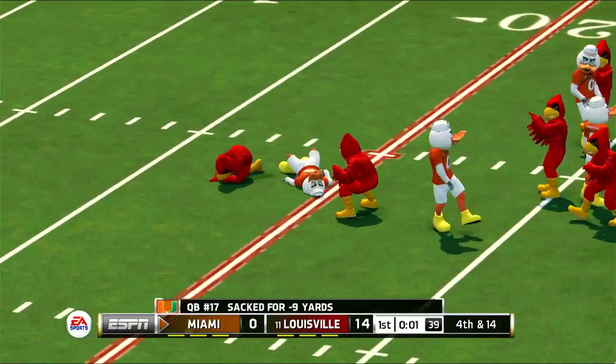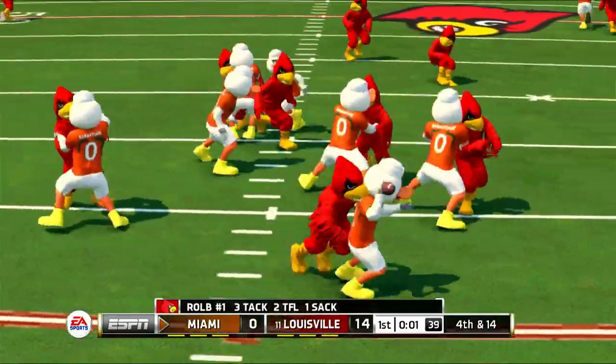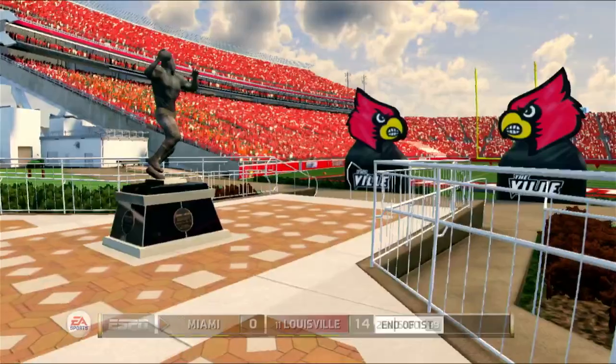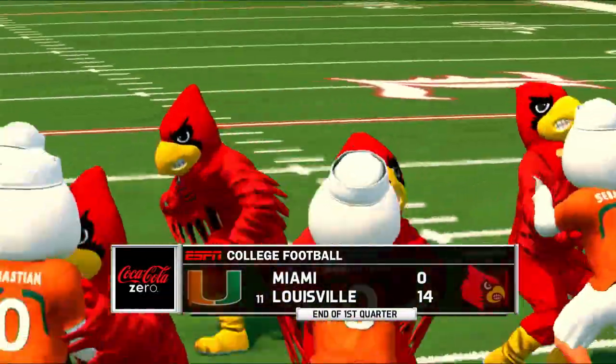And they got him. I think the offensive line missed a block there. Somebody did. It was like a jailbreak up front, and the linebacker will get the credit for the sack. We played one. Louisville leads it 14-0.